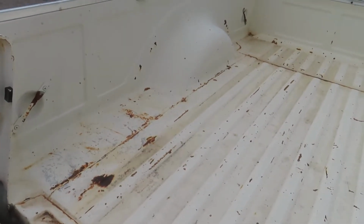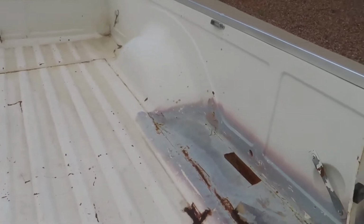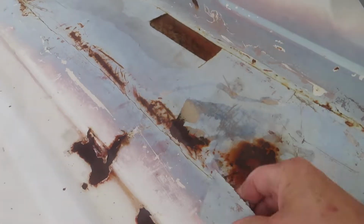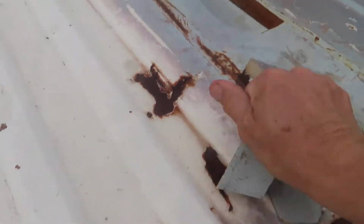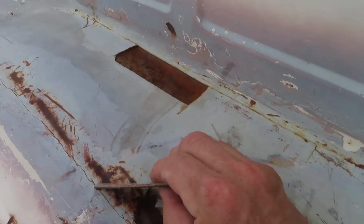Originally the car was bought in Jersey, and I think the DSO was Lansing, Michigan. I've got these little things here. I don't know what this is. It came off there. Very, very thin. I'm not sure if that's factory or not, but nevertheless, it doesn't look damaged.